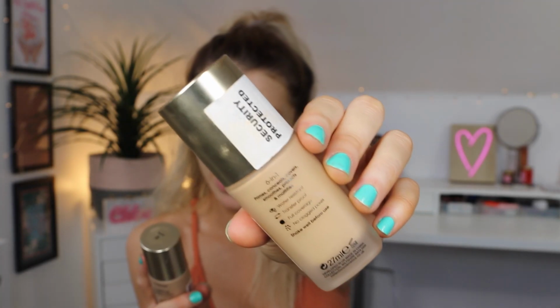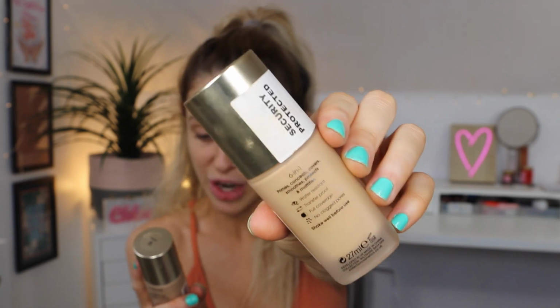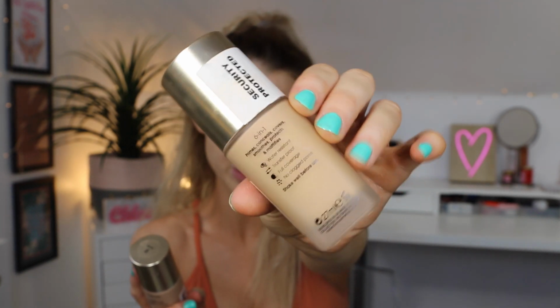So on the website it says the benefits of this foundation are that it's 16-hour wear, it's a matte finish, it's vegan, it's buildable, blendable and breathable, and it's also sweat proof. And on the back of the bottle it also says it is water resistant, transfer proof, full coverage and no clogged pores also. So that is a lot of claims for a £6.50 foundation to stand up to, so it will be interesting to see how this performs and how it looks on the skin, and to see if it actually does what it says on the bottle and on their website.